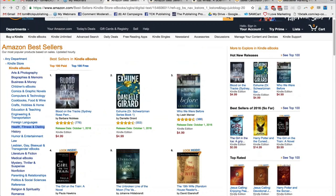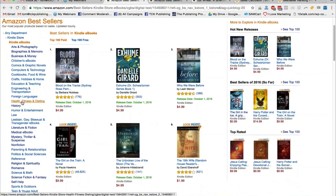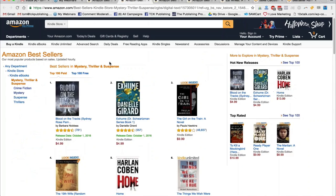So I'm going to go back here to the Kindle eBooks bestseller rankings page on Amazon, the overall rankings page for Amazon Kindle. And then we're going to find some parent categories that might be relevant for a cozy mystery novel. So if we scroll down and look at all these categories, we're going to see a couple things that might be relevant. Mystery, thriller, and suspense. There's a mystery, thriller, and suspense category, and there's a literature and fiction category. So both those categories might be possibly relevant for a cozy mystery novel.